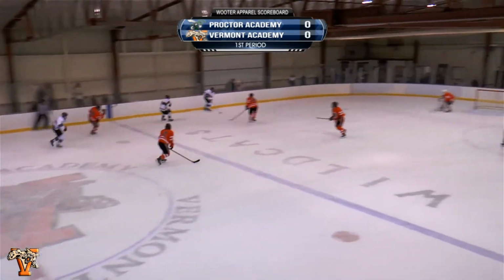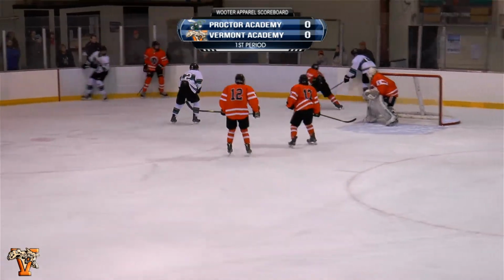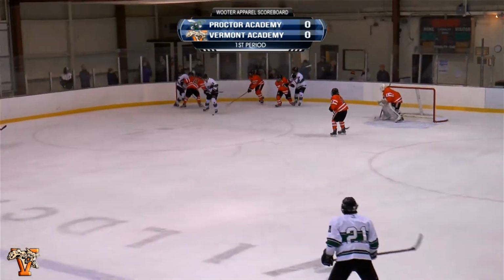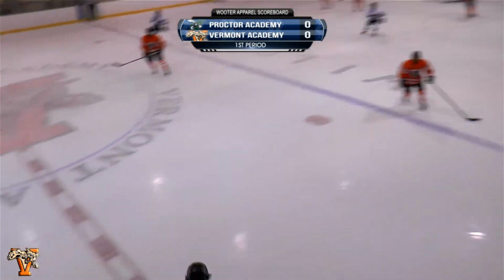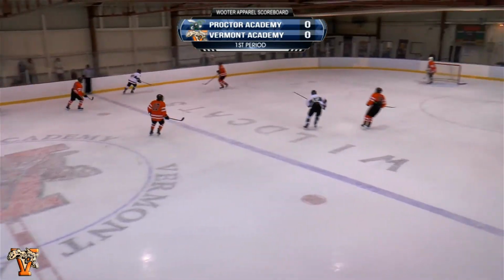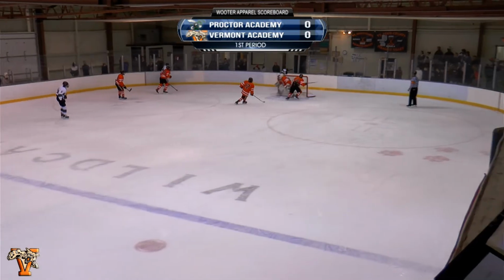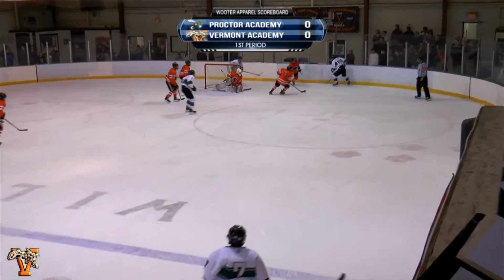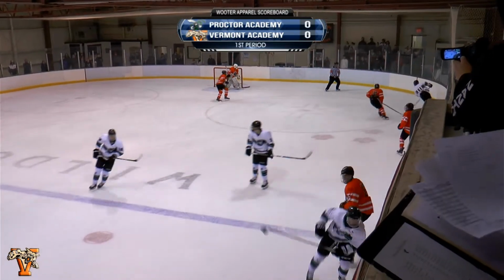Great individual effort. Blue line to blue line pass. Now a drop. A little give and go here for the Hornets. To the point, that's going to come out as it was to the backhand side of Junior Delgado. That's Ogden, 25 in orange. Loses the puck, goes off the side of the net as they try to put it in front of Regan.